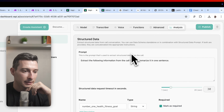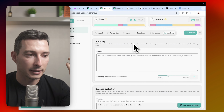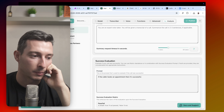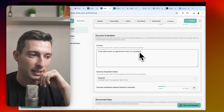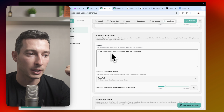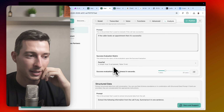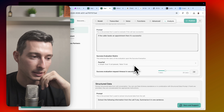Here's the analysis that's important of extracting information after the call. And you can give a detailed prompt here. We like to keep it as is. We don't do that. For the success evaluation, if the caller books an appointment, then it's successful. And we use a simple true false statement. Pass and fail, you can select it from here.